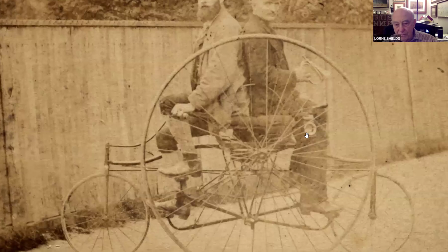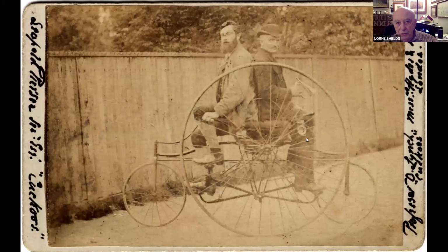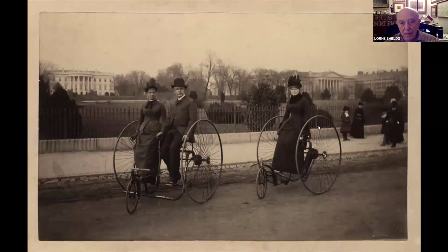It's got a lamp there. There's his bugle, and there's a nice picture. Leopold Pearson is his name. This person, Leopold Pearson. And this is in front of the White House.